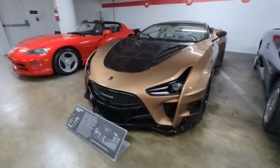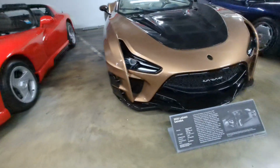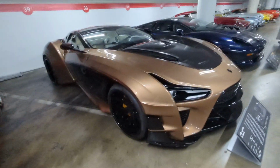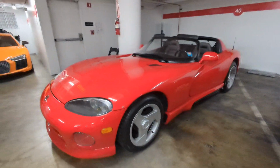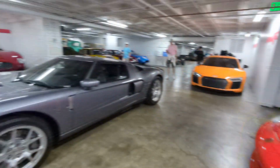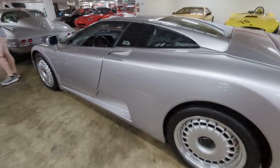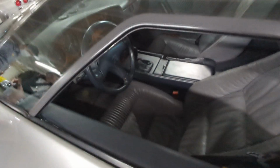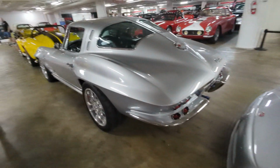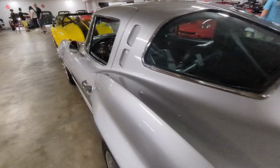Wow. 2020 Laraki Sahara. You don't see one of these every day, do you? I don't think you do. Viper. RC10. Now this one is, wow. EB110, a Bugatti. Awesome. Split window, 63. Resto modded.